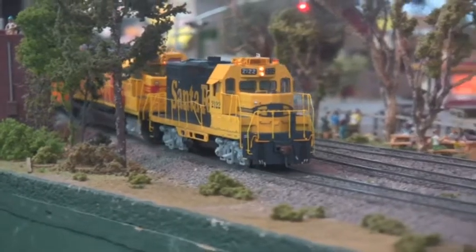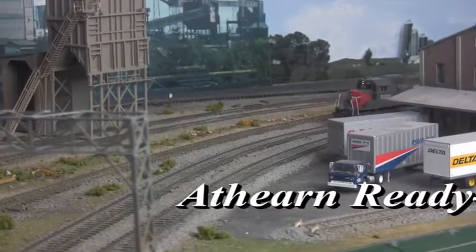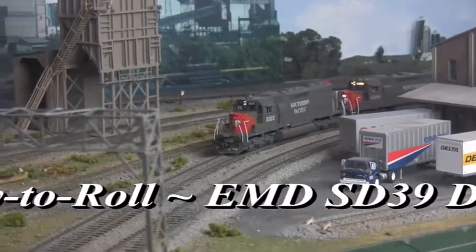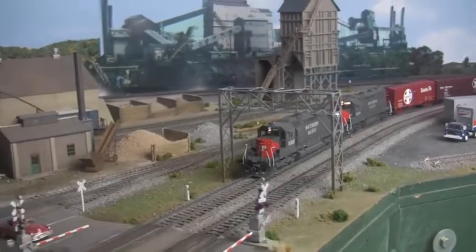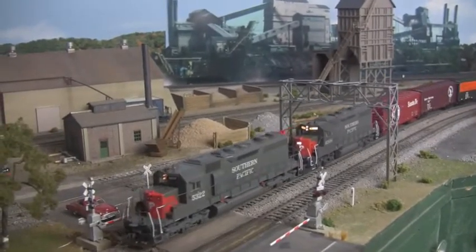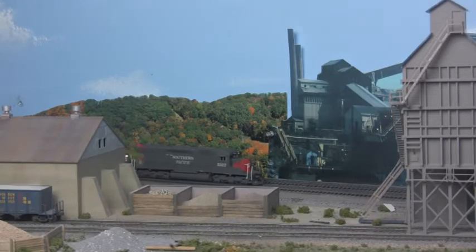Then there's Athearn's Ready to Roll lineup with EMD SD39s. Essentially a downsized version of the venerable SD40, SD39s featured fewer cylinders than their more robust cousins, resulting in less horsepower, but also better fuel economy. Considered something of a niche locomotive in the EMD catalog, only 54 of these machines were ever built.